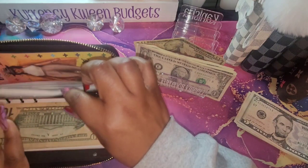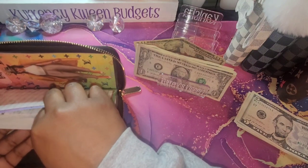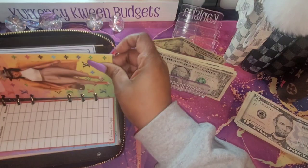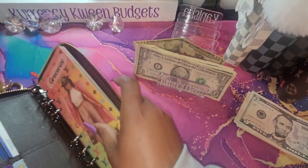Okay, and these are my receipts also. I'm going to get those and scan those into Fetch. And we don't have any money in deposit, so that would be it for here.